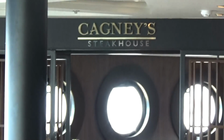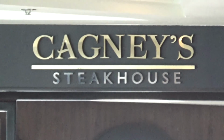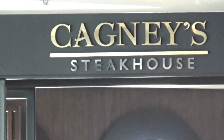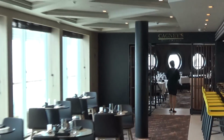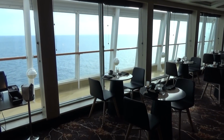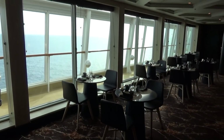I will say, last time we were on a Norwegian ship, we did get the dining plan, and Cagney's was one of my favorite meals I've ever had on a cruise ship, on the Norwegian Epic. I'm not sure I would like it as much here. The menus don't seem as great as they were on the Epic. The tables are super close together. I believe it's also a dining area for suite guests, for like breakfast and lunch. And then you also have this weird pathway here that walks right past some of your fine dining restaurants.